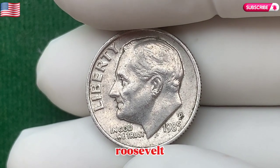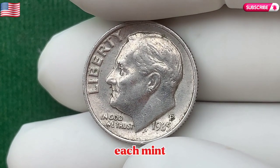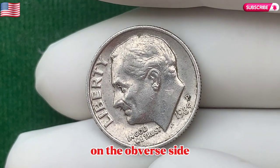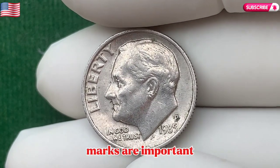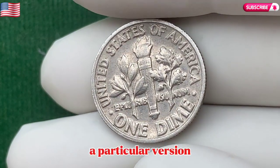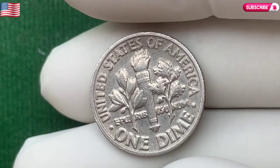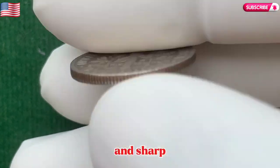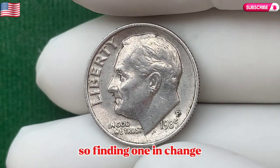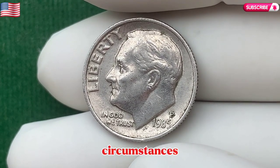In 1985, Roosevelt dimes were struck at multiple mints, Philadelphia, Denver, and San Francisco. Each mint placed a small mark on the coin, usually a P, D, or S, just above the date on the obverse side. These mint marks are important. They tell you where the coin was made, and for collectors, they often hint at how rare a particular version might be. For example, the San Francisco Mint produced proof coins, specially made for collectors, with polished dies and sharp, mirror-like finishes. These were never meant for general circulation, so finding one in change would be incredibly rare, but even regular dimes from 1985 can carry immense value under the right circumstances.